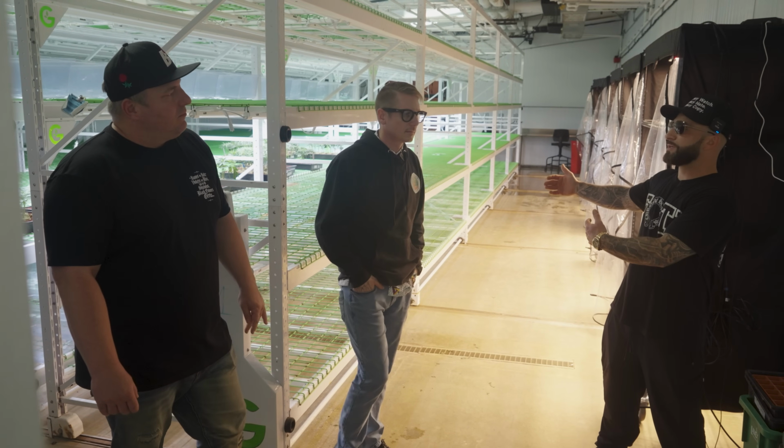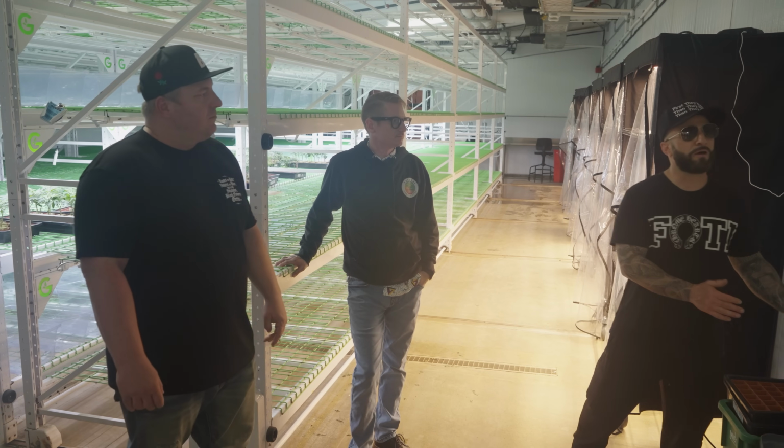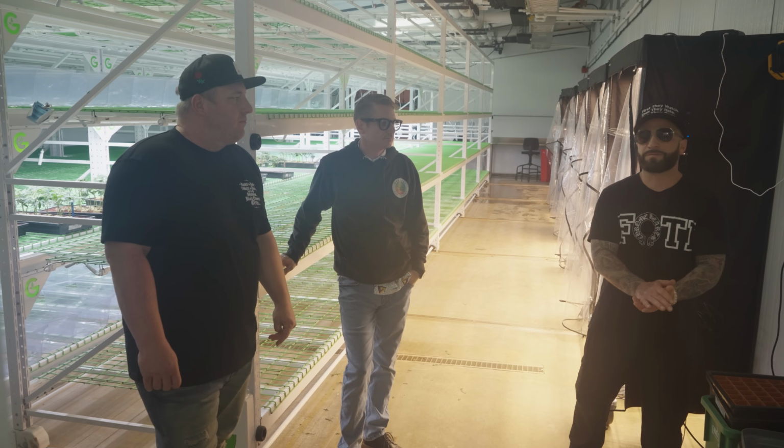We do a 3-day transition, yep. 3-day veg in some terms. And then we go to the flower room and we start flower the same day.